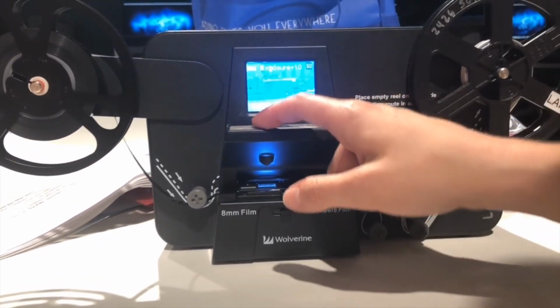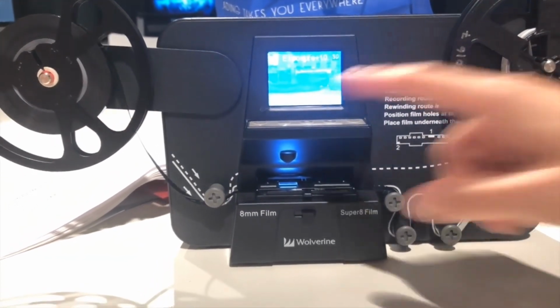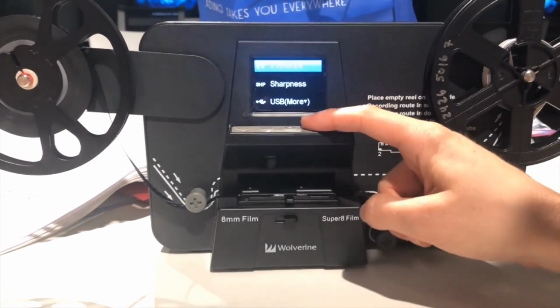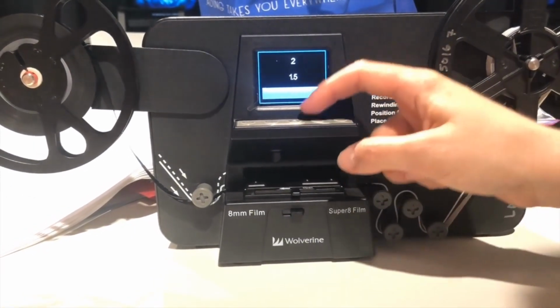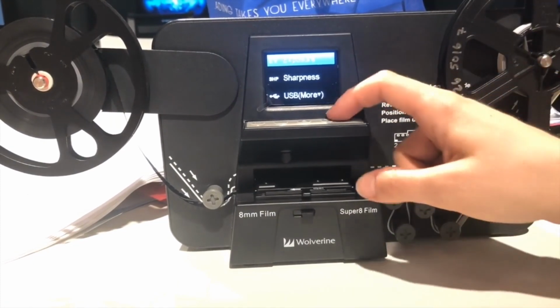And I'll show you, I'm gonna stop. So I'm stopping it, okay? And that's how you can get back in the menu. We're going down. So the exposure is the brightness of it. I'm gonna go into that, and I had made it really bright. So I'm just gonna go to 0 again, to the normal brightness that I had.